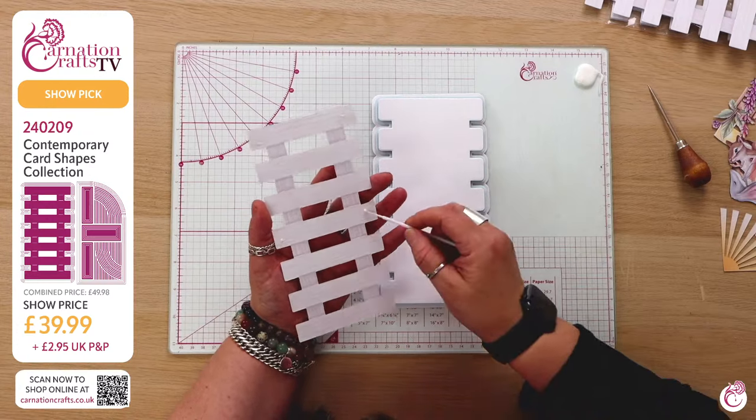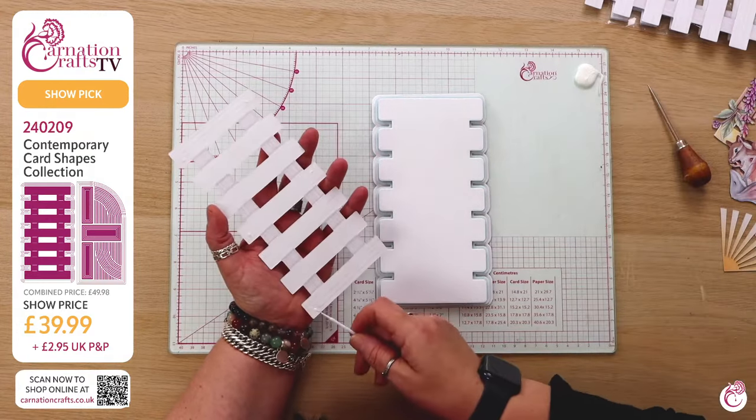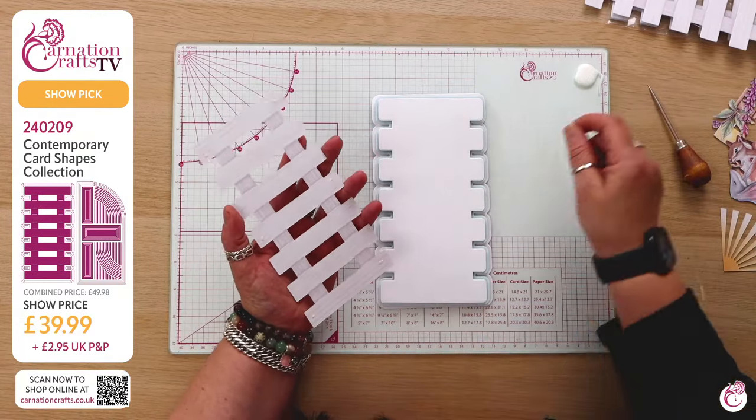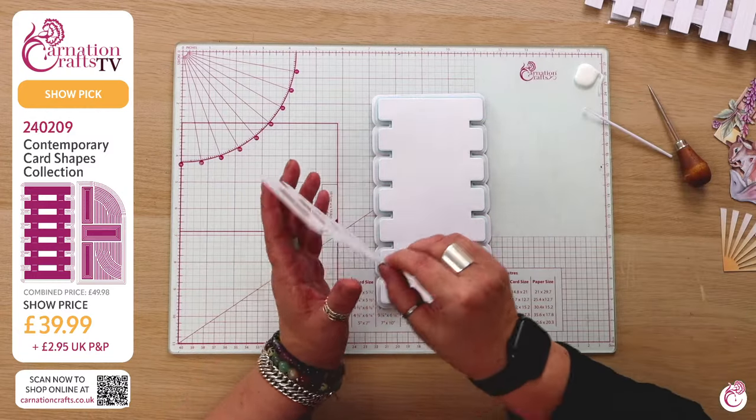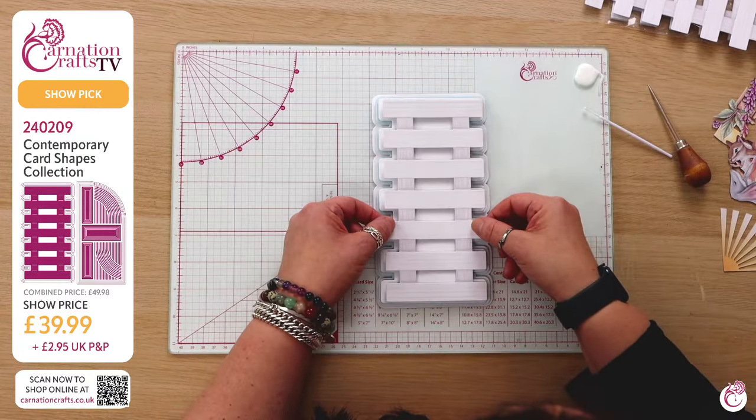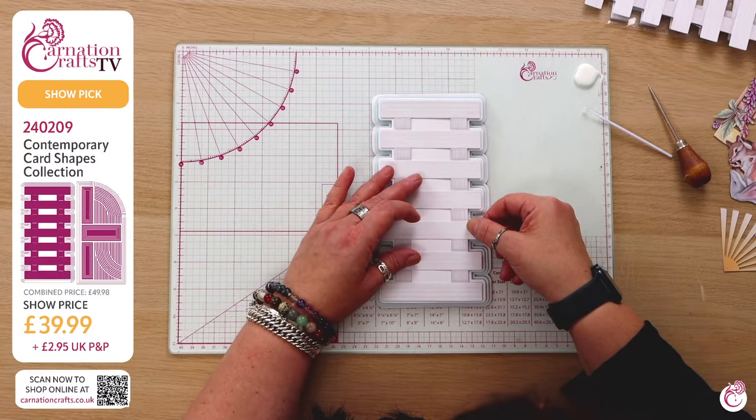So please don't forget to use a good, strong PVA glue. The Carnation Everyday Glue is perfect, and the names on there, the days of the week, are just tongue-in-cheek. It doesn't affect the actual PVA itself, but it is one of the best PVAs I've ever used.